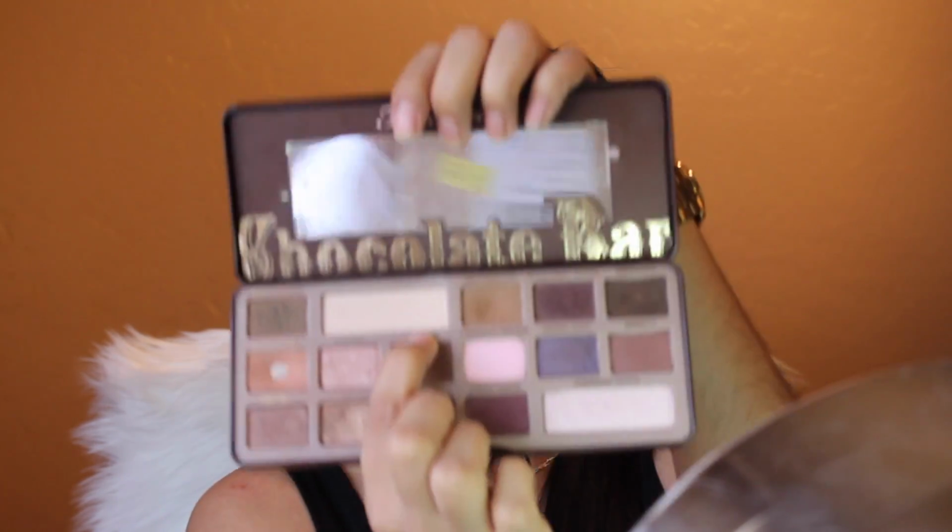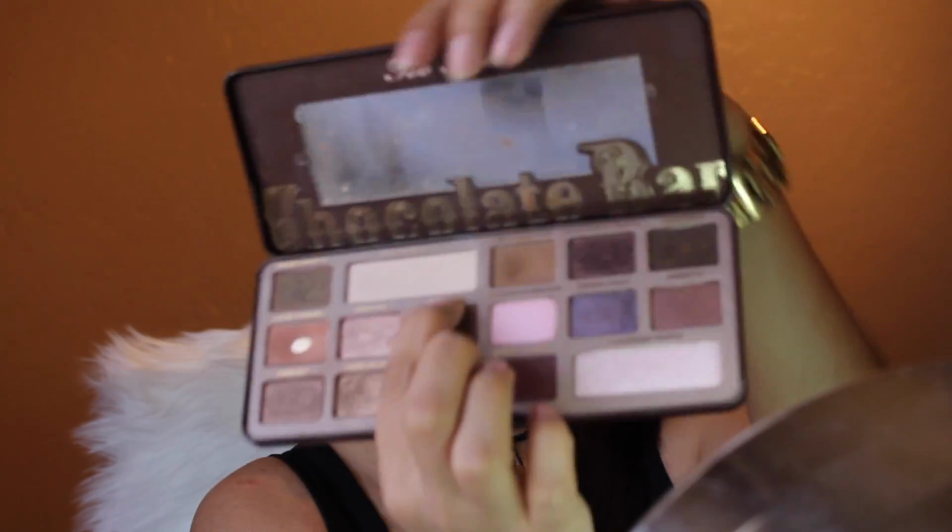I use the Milani Keep It Sweet scrub for my lips so that I can have moisturized lips by the time we're at the end of this video for my lipstick. Now back to the eyes. I'm gonna go ahead and set my eyes, and I'm gonna use the white chocolate color, which is the one on the very top of the palette.